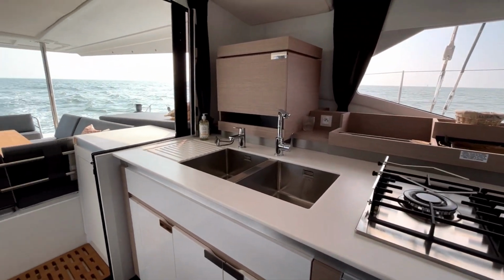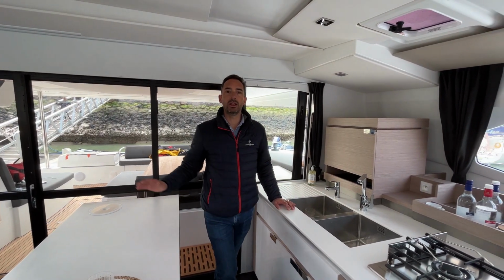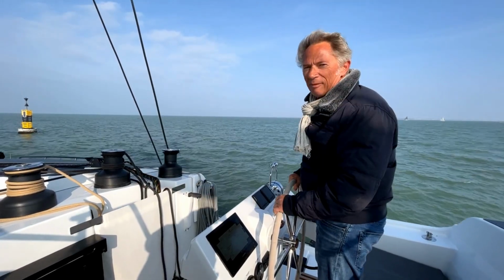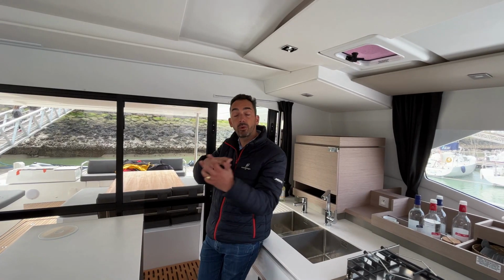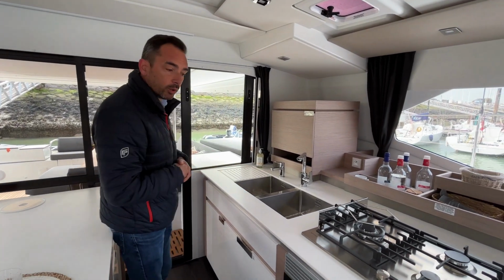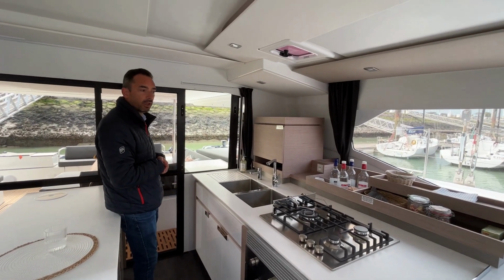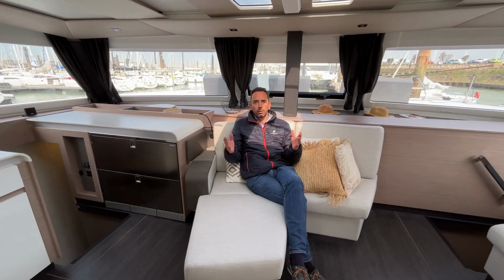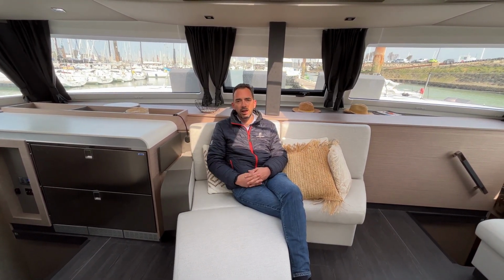For us, it is very important. It is more convivial, because people who are cooking here can be in contact with everyone in the cockpit, but also with the skipper, because you can see you have a good view, and it is really convenient. You have everything for cooking, with the oven, sink, and space for the microwave, and you can see in the pictures it's very large.